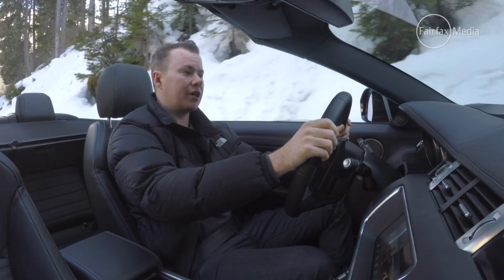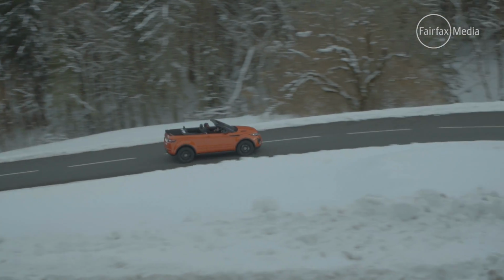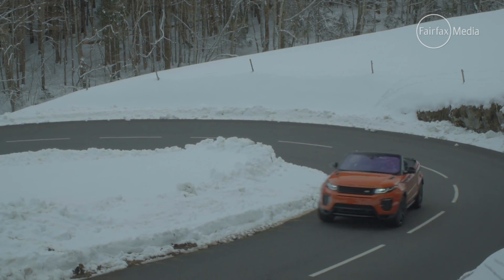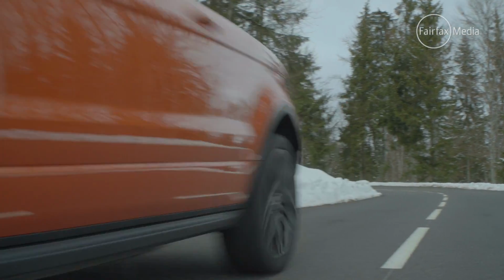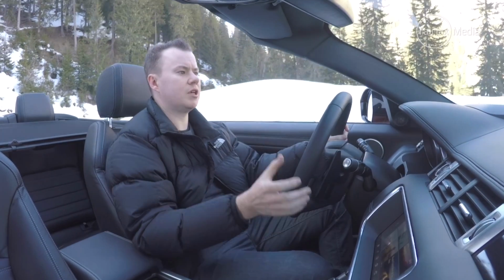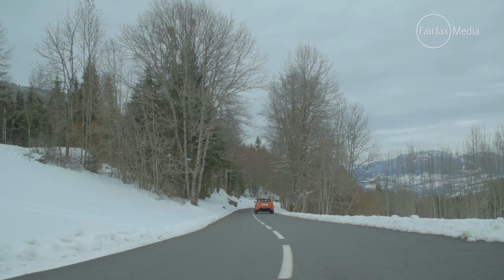And the open-air motoring comes at another price: weight. In order to keep the Evoque Convertible from flexing without a roof to hold it in place, the Range Rover engineers have had to add around 200 kilos of additional bracing under the body. Now that extra mass means you do notice that it is a bigger, heavier car than its hardtop siblings, particularly when it comes to the corners. When you come to the brakes, it just takes that little bit longer to pull up.